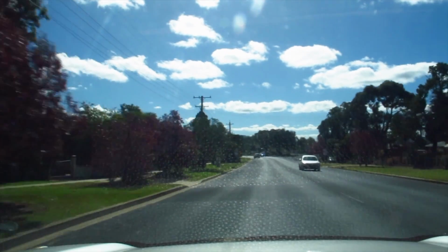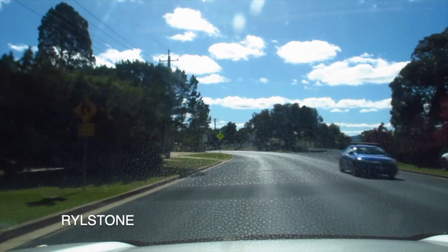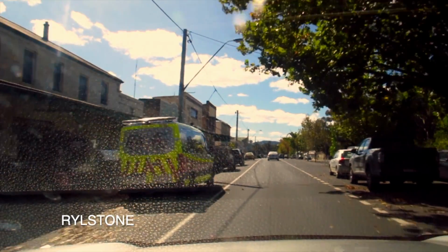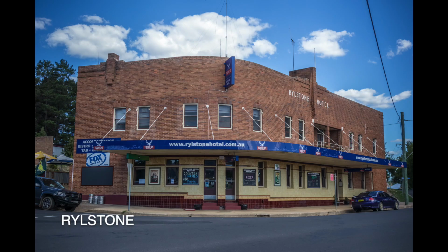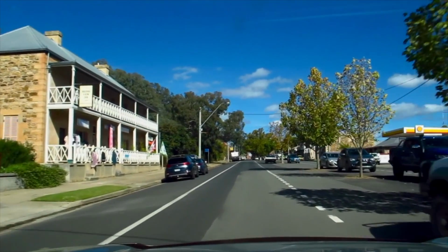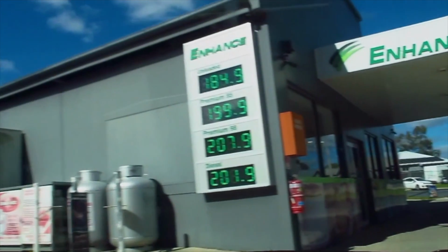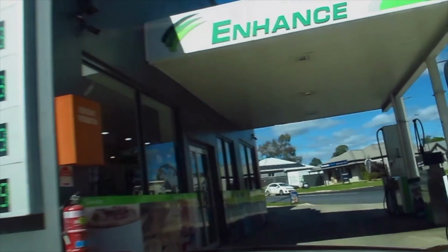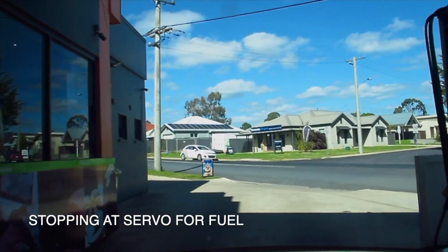Our next stop would be Rylstone, some 6 kilometers north of Kandos, with a population of 904. Rylstone was established by 1850 and predominantly an agricultural community with wool, sheep, cattle, wine, grapes and olives being their main pursuit. Coal mining and cement production was also significant. We briefly stop at a servo for a top-up before we continue on our journey.